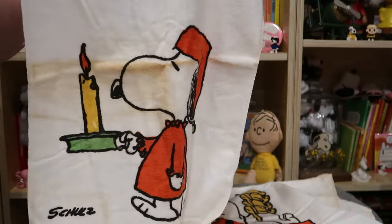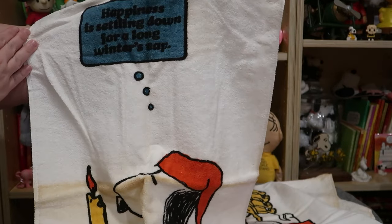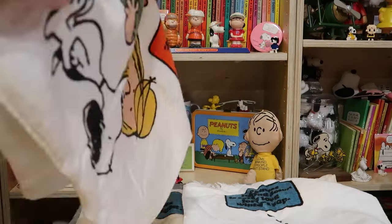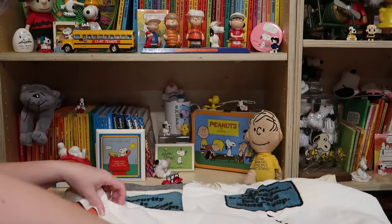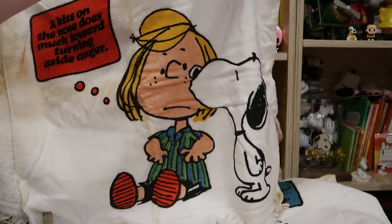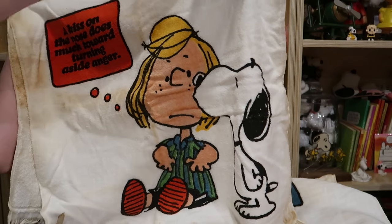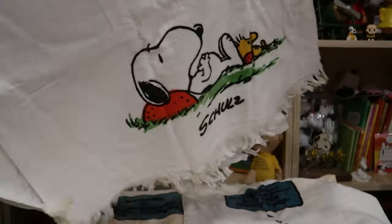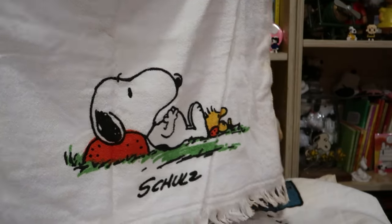We've got Snoopy in his nightgown holding a candle. This one says, "Happiness is settling down for a long winter's nap." This one's also brand new. And also, oh my, we have Peppermint Patty and Snoopy here. And this one says, "A kiss on the nose does much toward turning anger aside." And on the back here, we got Snoopy and Woodstock. Adorable.